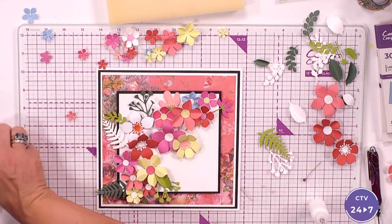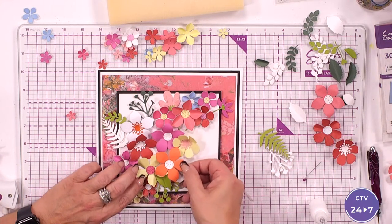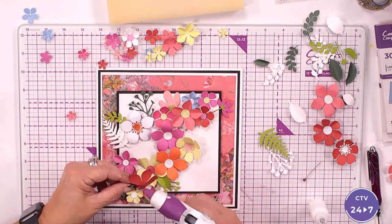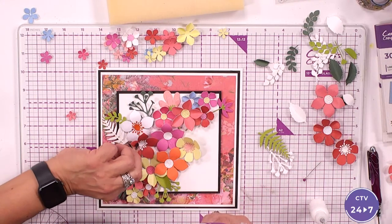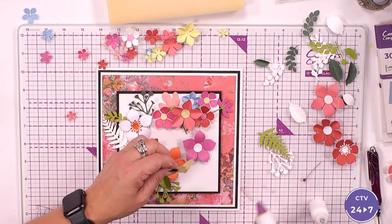Oh, I've got a foam pad on there. That must be from my stash. Pop a foam pad, why not? Let's get that on there. And if you've noticed, I'm tucking flowers under flowers. It just creates that little bit of depth.